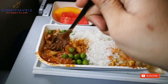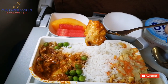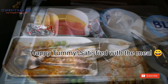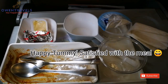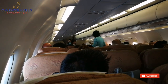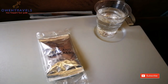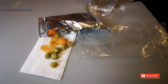I'm really satisfied with Silk Air's catering on this flight. The chicken is so tender and the curry sauce is rich and savory. Also, it's adequate enough for a 3-hour flight, so I'm giving it a thumbs up. Once the tray had been cleared, they also offered us a drink refill, and I asked for another cup of Sprite. They also gave us a pack of mixed nuts.